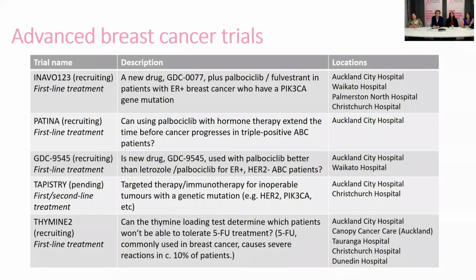And then the last trial, THYMIN-2, is for patients across multiple cancers, not just breast cancer, who are going to be having a type of blend of chemotherapy drugs called 5-FU. And we do know that a small percentage of patients have a really serious reaction to those drugs. This is a test that's been developed here in New Zealand that looks to predict if patients are going to have that severe reaction or not, and therefore shouldn't be given that treatment. So that's a very important study for ensuring that people have the best possible outcome of their chemo.